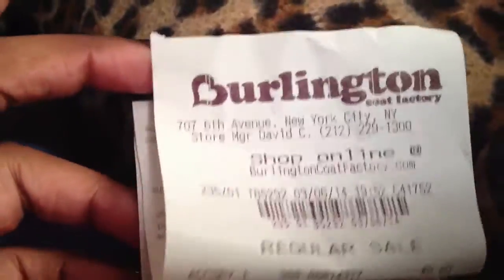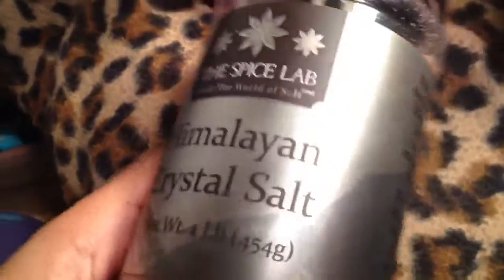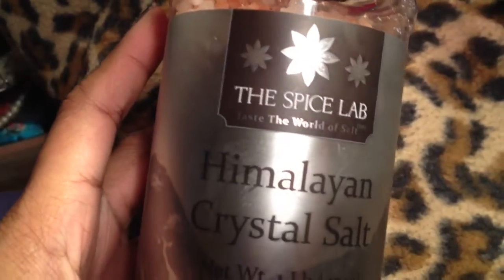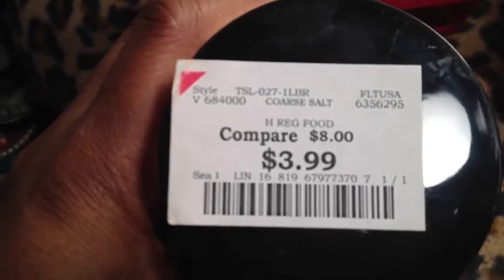Anywho, I also went to Burlington and I got some really, really great deals. Like I got some really killer deals. So start off with this random thing here. I got some pink Himalayan sea salt, which I've heard so many good things about, so I can't wait to try it. It is pink, natural, no chemicals added, and it was only $3.99 at Burlington Coat Factory. I saw it when I was standing in line, and I was just like, ooh, so I got it. It's really cool.